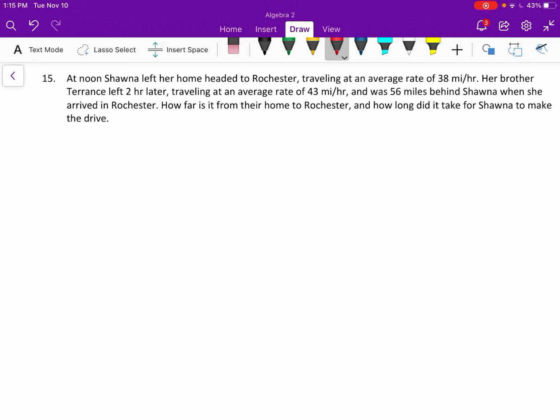Number 15 says, at noon, Shauna left her home, headed to Rochester, traveling at an average rate of 38 miles per hour. Her brother Terrence left 2 hours later, traveling at an average rate of 43 miles an hour, and was 56 miles behind Shauna when she arrived at Rochester. How far is it from home to Rochester, and how long did it take Shauna to make the drive?